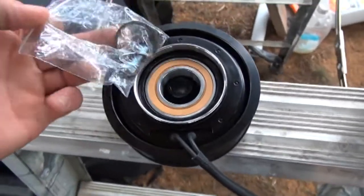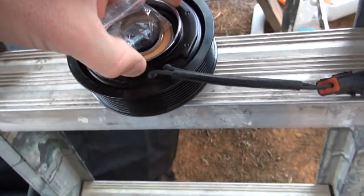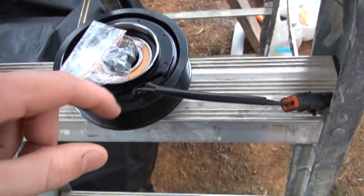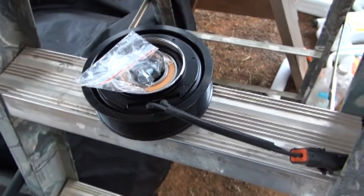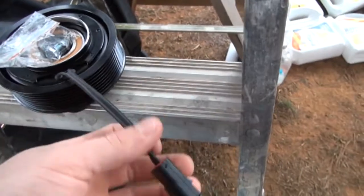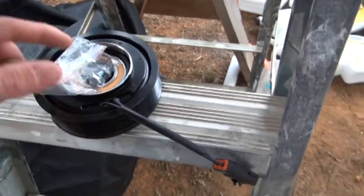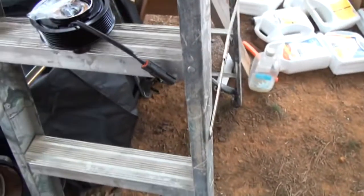I got a new Gates belt. It's in the truck. I've got a new air conditioner clutch assembly right here. It's the whole thing with the coil and everything there. The coil went out on the old compressor clutch. I've got a video somewhere on testing that. I'll have to look and see. I'm not sure what I did with the video. I don't think I ever uploaded it. Or maybe it got deleted. I don't remember.